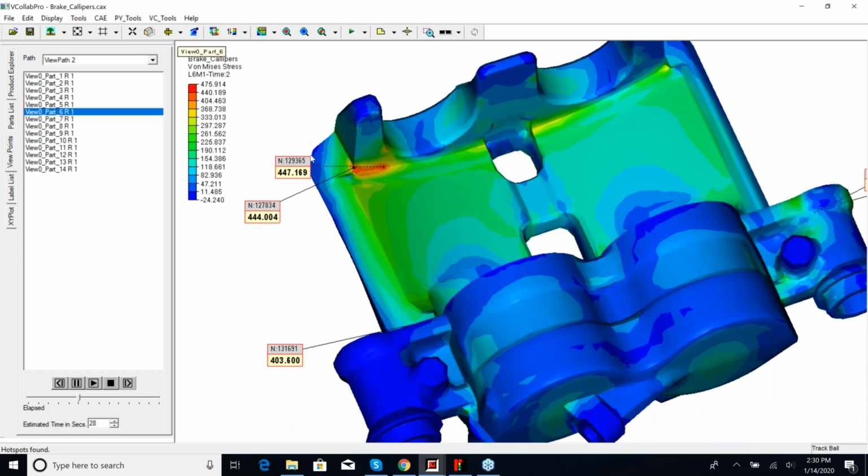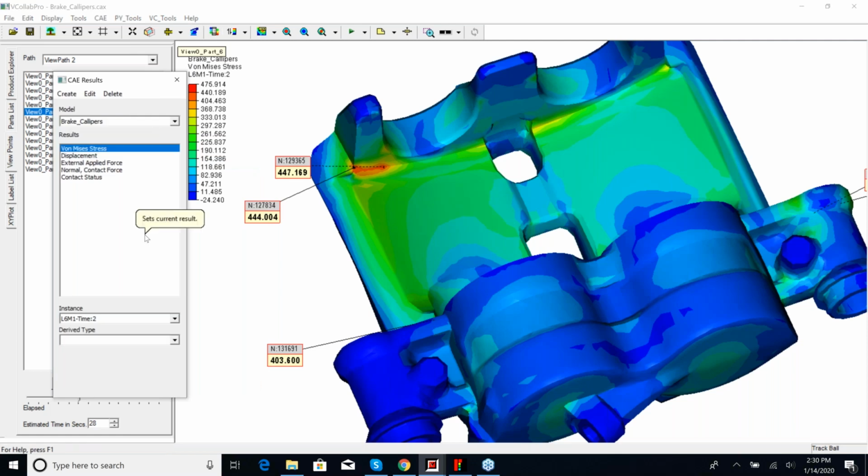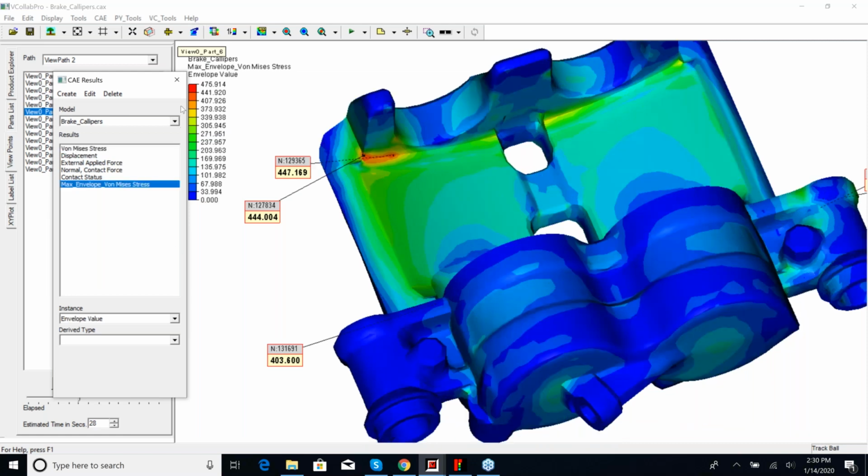Now we have one more capability of creating something called the maximum envelope of a result. Right now, I can create the maximum envelope of a von Mises stress. What it is going to do is create the maximum of all the load cases, generate a color contour plot, and plot it up. So it's very quick to generate the maximum envelope results like this. I can go ahead and generate it.